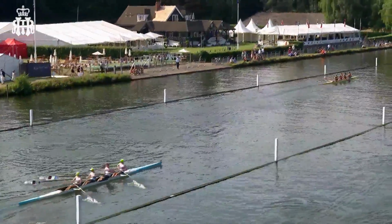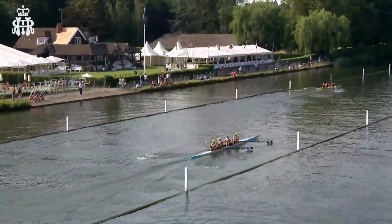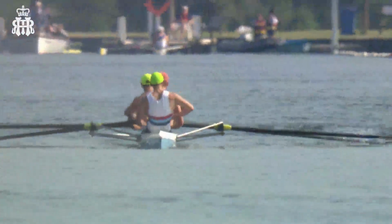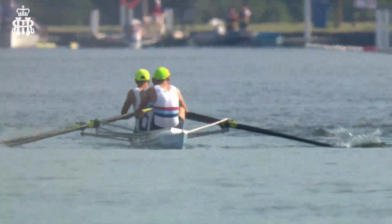And now the Walton crew into shot. Interestingly, also with the same sort of setup in terms of the way they have the tandem, but with what I'd call a bow side stroke. So if we look at them, it's James McMullen in the stroke seat, but with his blade going out to the bow side, to the left or the green side.